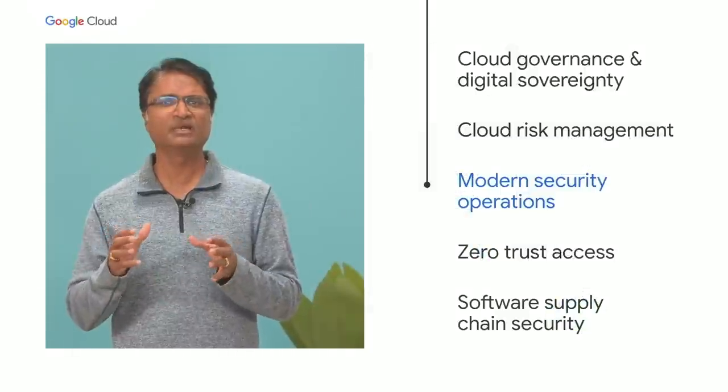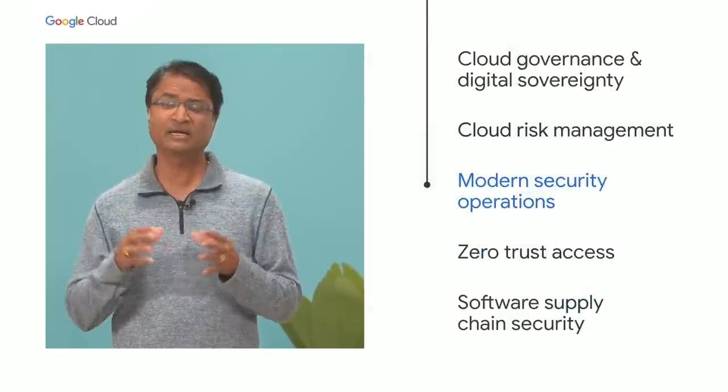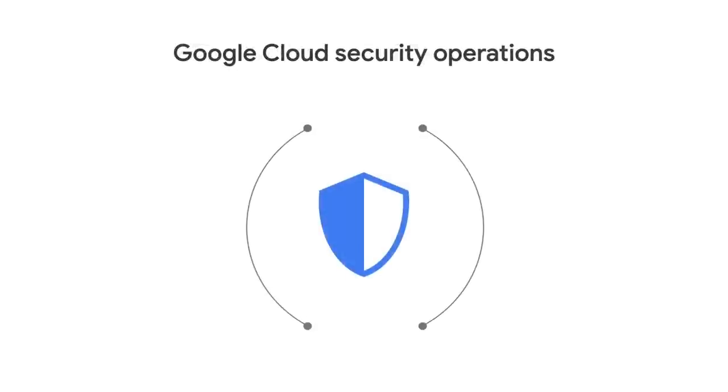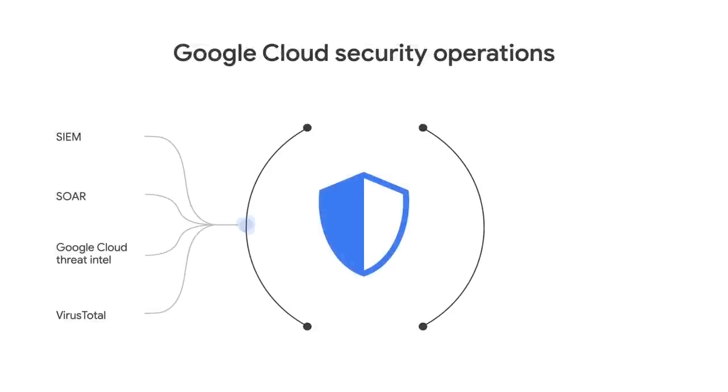Another area that needs to be reimagined by the CISO and the entire security team is security operations all up, across all your environments, cloud and on-premises. And on this journey, instead of having siloed SIEM and SOAR and threat intel solutions, our new Google Cloud security operations solution converges security operations capabilities so that security teams can now pivot faster and manage alerts more effectively between Chronicle, SIEM, SOAR, and our best-in-class threat intel.